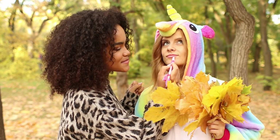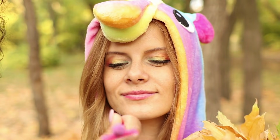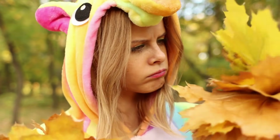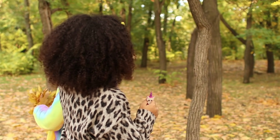Lila Pinky quickly fixes unicorn's makeup. She defines her lips with a magical unicorn lip liner. Much better! Unicorn wants to find something beautiful in the leaves, but it seems the only thing left in here is the spirit of nature. So it means that she's ready to go for a walk.